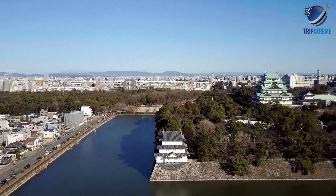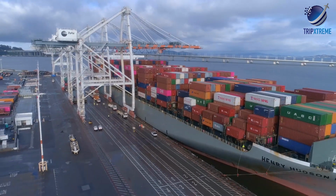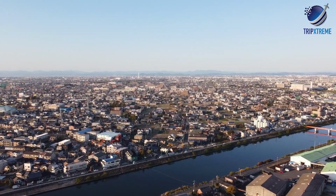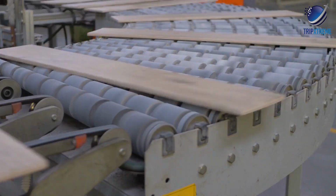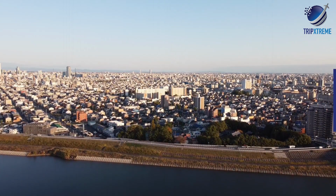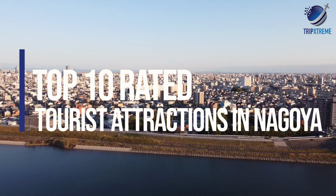Thanks to its position opening onto the Pacific Ocean, Nagoya has developed into Japan's busiest port. It has also long been an important manufacturing site of such traditional industries as ceramics and textiles. In this video, we're going to be taking a look at the top 10 rated tourist attractions in Nagoya.